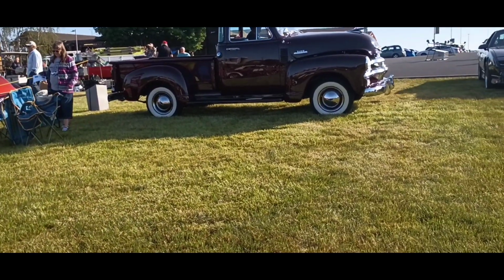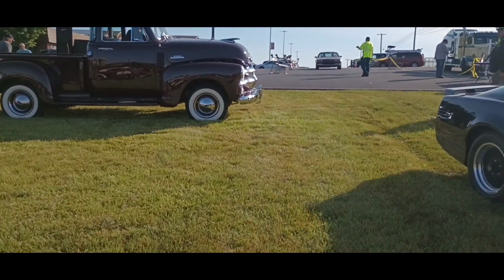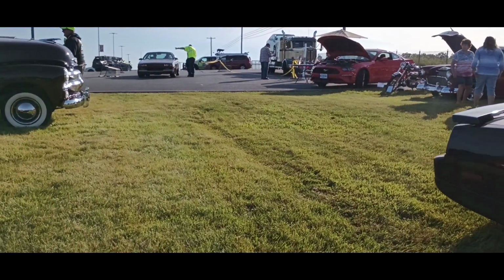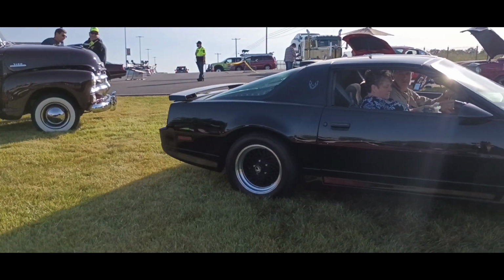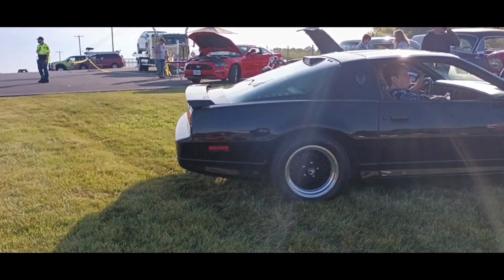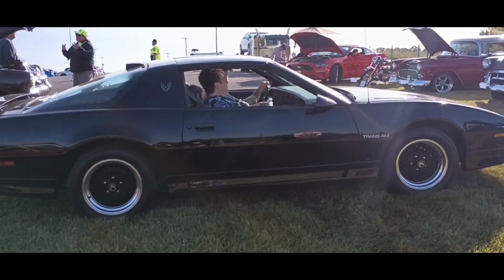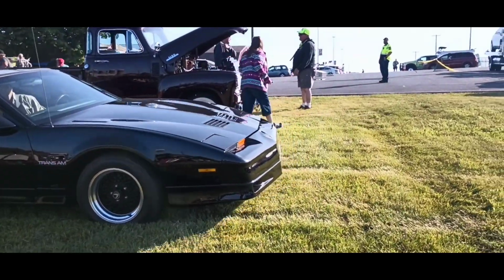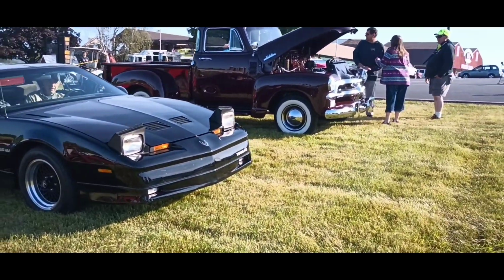So the show is free unless you're actually entering your car, then it's $10 for your car. And if you don't know what this is that's pulling in right now, go back to the 80s. Although it's not an actual kit car, it was what the kit car from Knight Rider was based off of. I heard the story of the hot rod. Sweet.